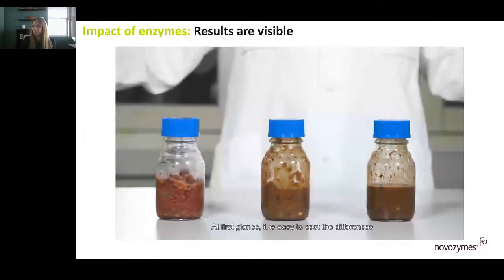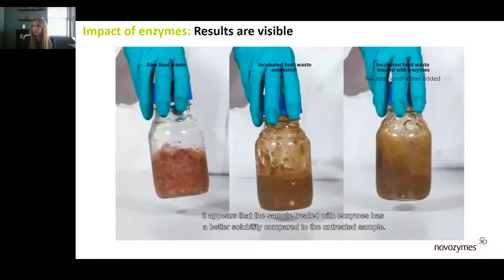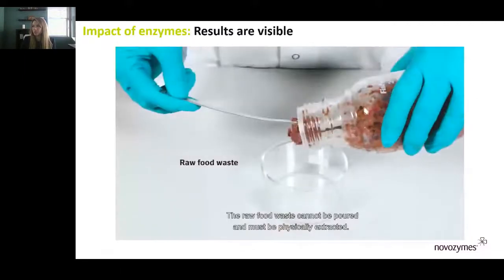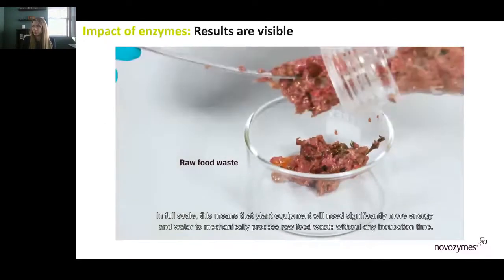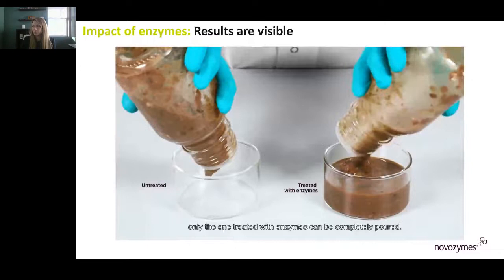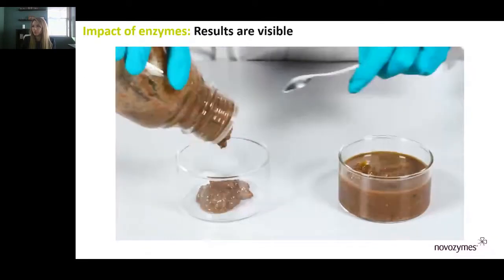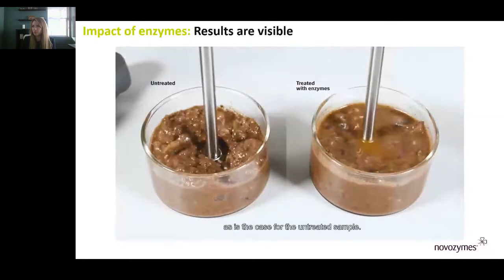At first glance, it is easy to spot the differences between the raw food waste and the 2 incubated ones. By gently shaking the bottles, it appears that the sample treated with enzymes has a better solubility compared to the untreated sample. The raw food waste cannot be poured and must be physically extracted. In full scale, this means that plant equipment will need significantly more energy and water to mechanically process raw food waste without any incubation time. Turning to the incubated samples, only the one treated with enzymes can be completely poured. Physical extraction will have to be used to assist the untreated food waste. Mixing and pumping also becomes a challenge when viscosity is high, as is the case for the untreated sample.